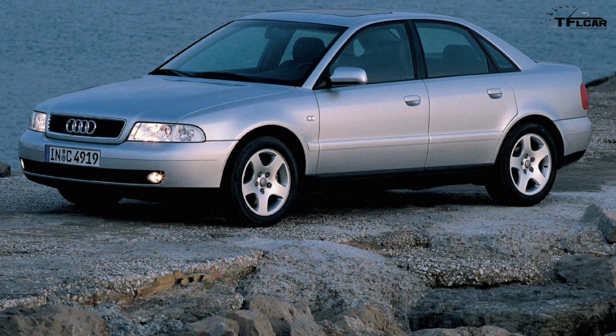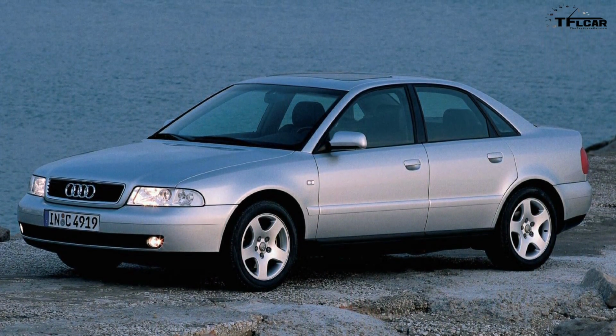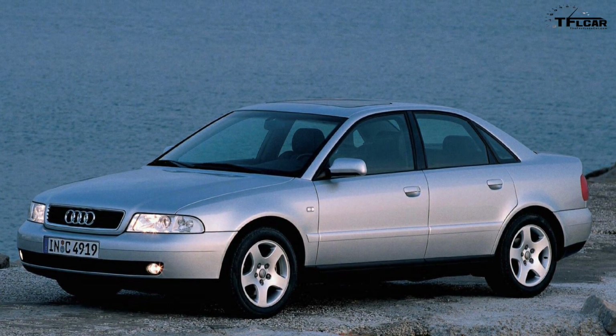Yeah, number 9, we found a 2001 Audi A4 for $3,000. Now, I actually owned that generation of A4, and it was a really good car. It was the first kind of A4 where it became the A4, where it had that what has now become almost iconic Audi styling, both inside and out.